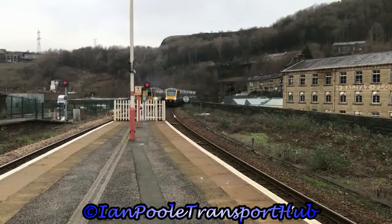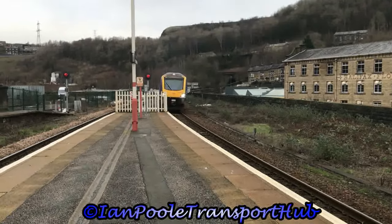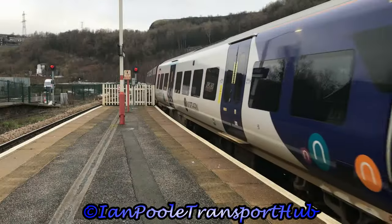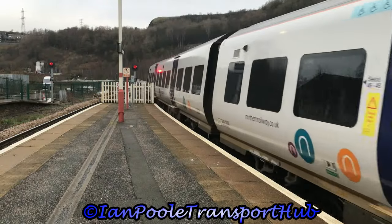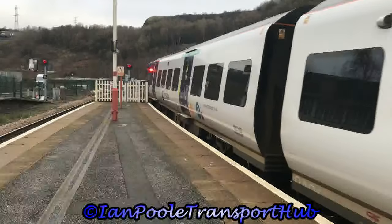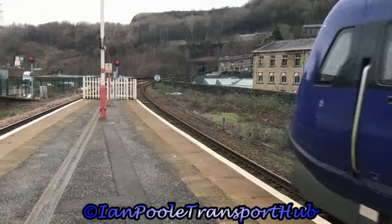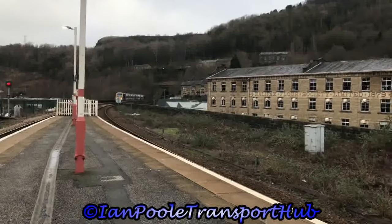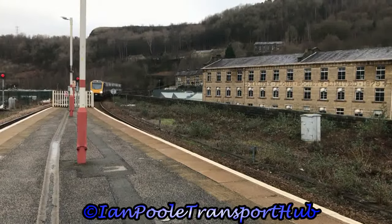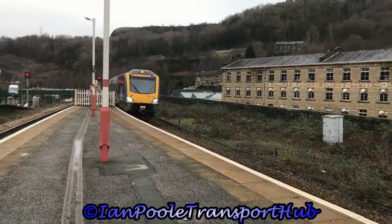Up next to arrive will be 195103, working the 1116 Northern service from Leeds through to Chester. Rounding the corner next for Northern will be 195116, working the 11:30 Northern service from York through to Blackpool North.